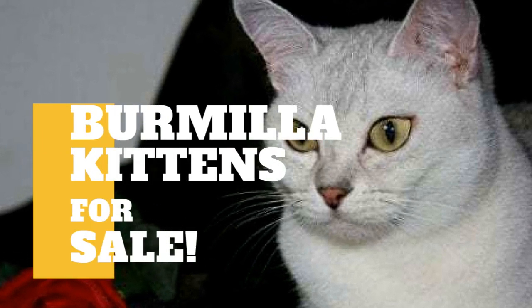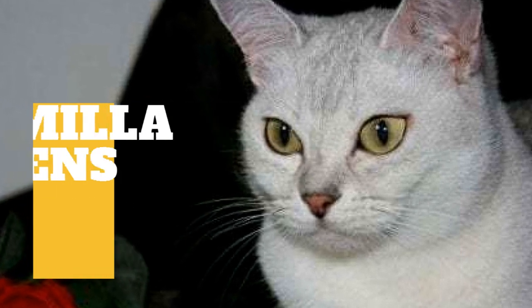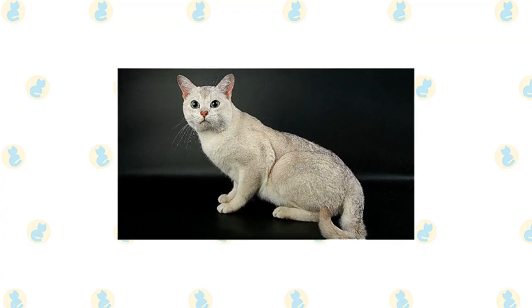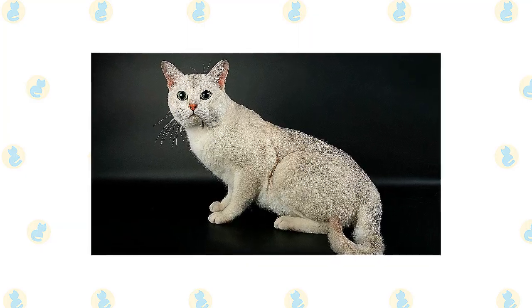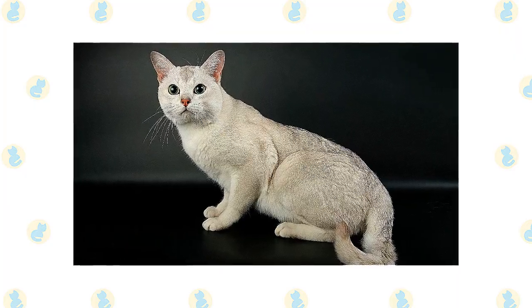A fairly placid cat, the affectionate and sweet Burmilla is easy to get along with and requires minimal care. The Burmilla cat breed is of medium build, similar to Burmese cats, with a sturdy, well-muscled body and a strong straight back. The female is much smaller and daintier than the male. The head has a gently rounded dome, a wedge-shaped muzzle, and wide-set ears.